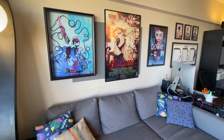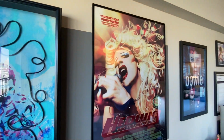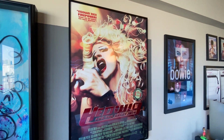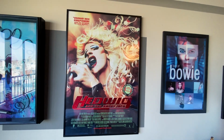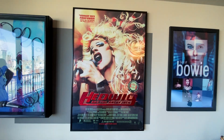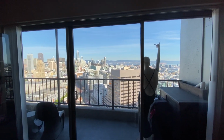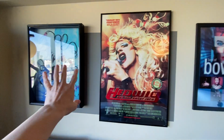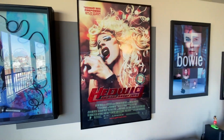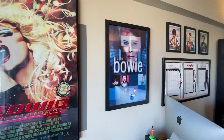autograph inspiration wall. I have an autographed microphone from Freddie Mercury. Actually this is swapped out right now, but normally John Cameron Mitchell's signature is right there, but I swapped it out with a different Hedwig poster that's unsigned because it was getting UV damage, of course, with this much sunlight coming into the apartment. There's been a little bit of UV damage, even though this is all UV protective glass, but that only blocks out 99% of the UVs, and that 1% adds up over time.